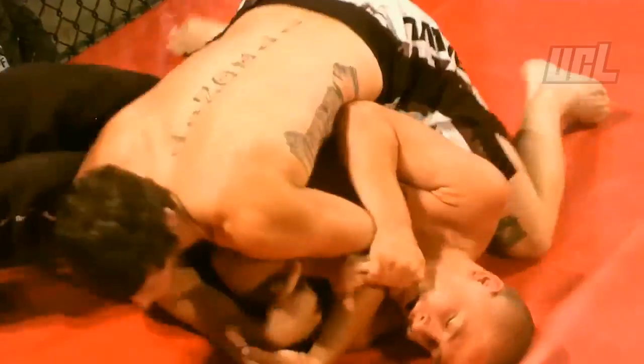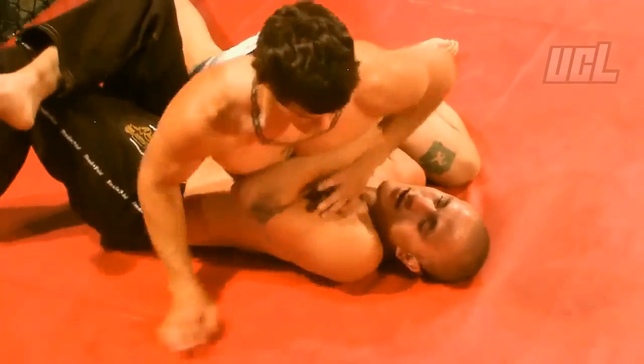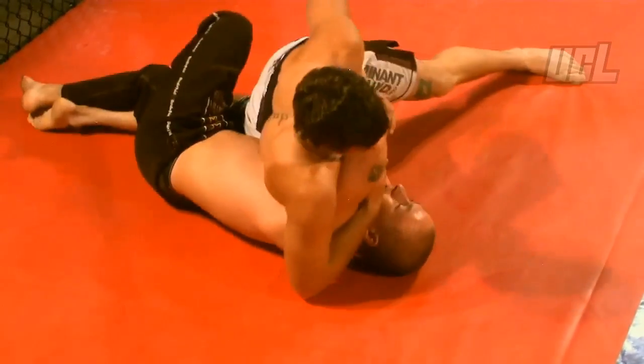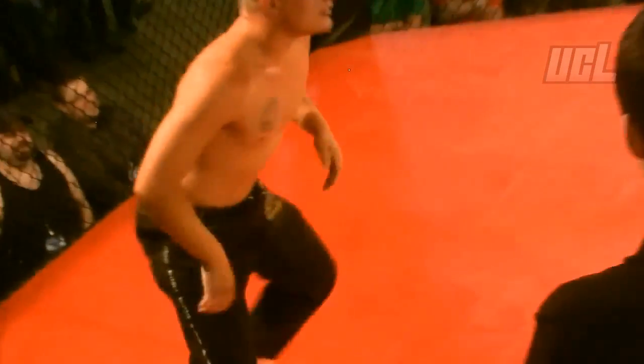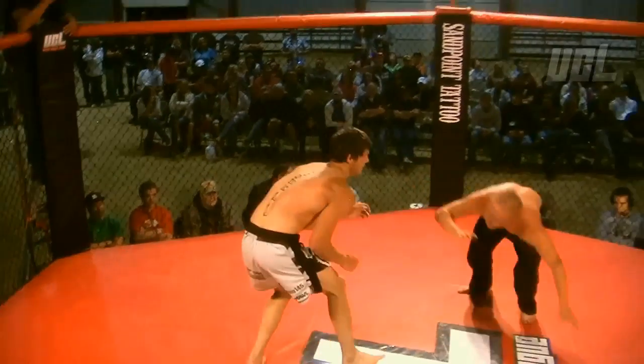He's just having his way right now with Alfred McClure. Yeah, he really is. He hasn't seemed to have broken a sweat yet, and he's just kind of pushing him around the mat right now. But that's part of grappling. And he lets him up, lets him up so he can take him back down. Yeah. Oh, there we go.